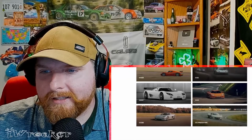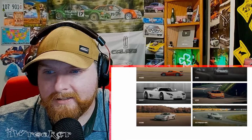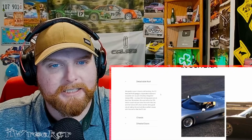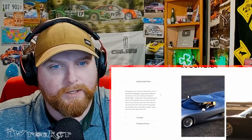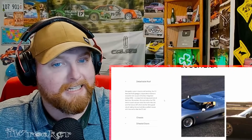And then looking at, like, what's this prototype? CC8? CC prototype. Wow, what is this? Is this where it all started, or what? Alongside a great chassis and handling, the CC featured Koenigsegg's unique detachable and stowable roof as part of its fully integrated design DNA, a unique trait among supercars at that time.